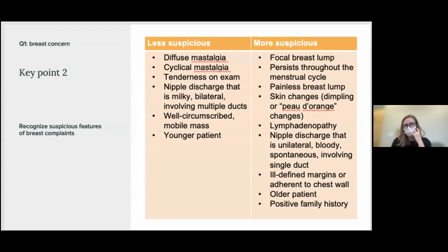Whereas a malignancy that is draining to the nipple will really only have a discharge from one duct, or could. That would be more suspicious. Sorry, that's not a great answer to that question. I'm really just restating. Does somebody have a better way to explain that?